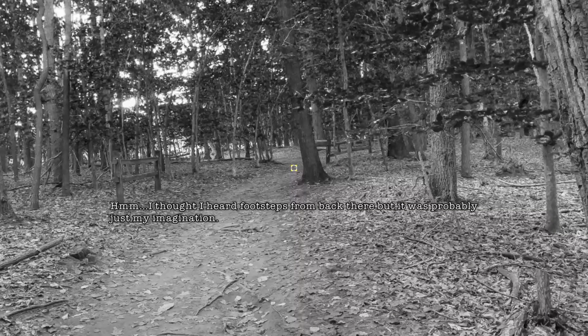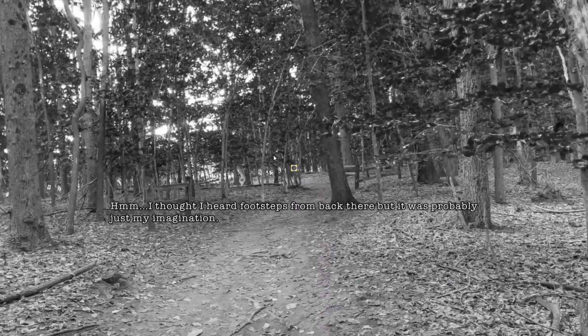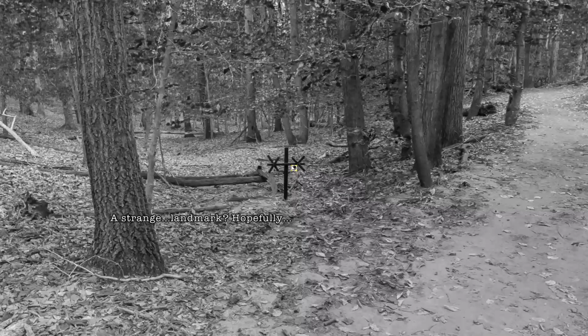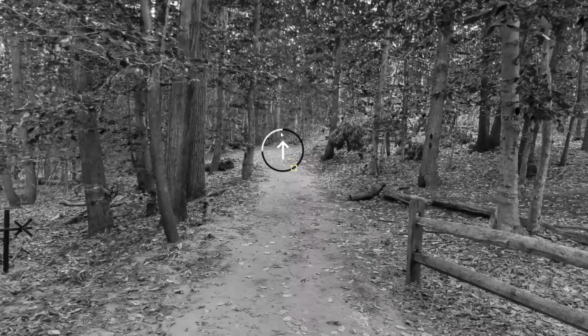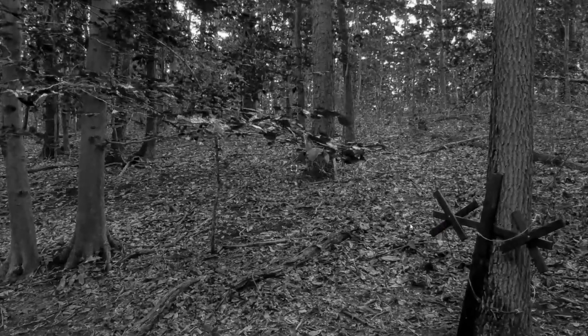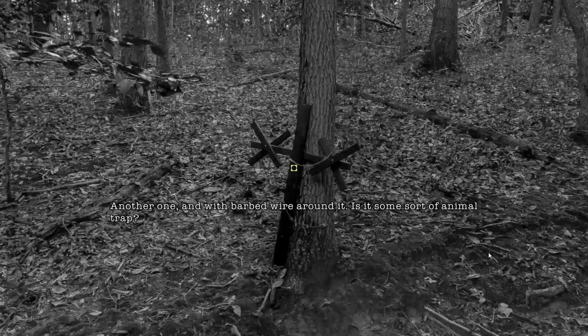I thought I heard footsteps from back there, but it was probably just my imagination. Yeah, it's probably nothing. I wouldn't worry about it. A strange landmark. That looks like something out of the Blair Witch. Another one with barbed wire around it. Is it some sort of animal trap? Possible.